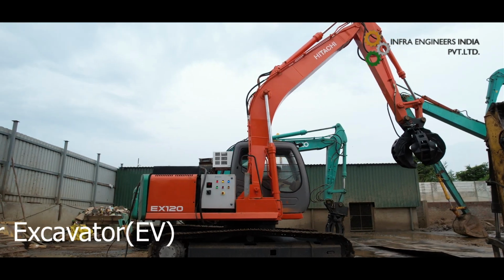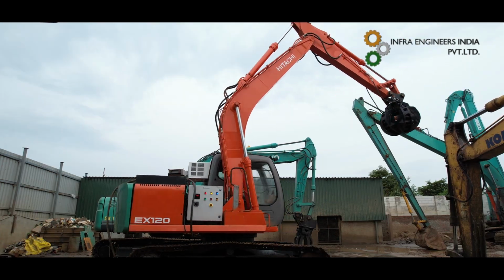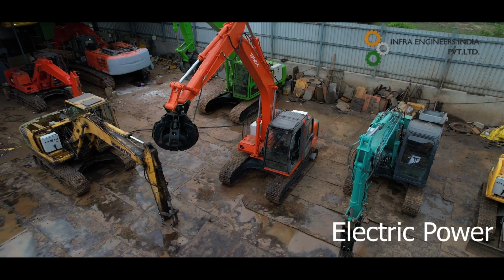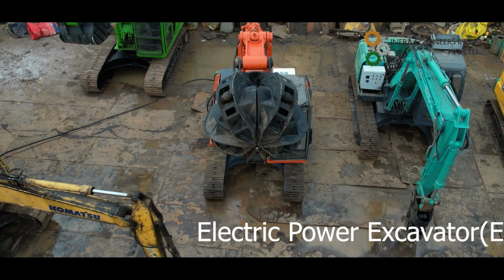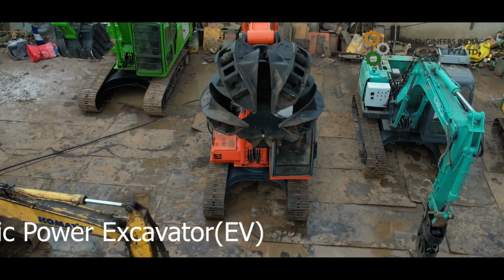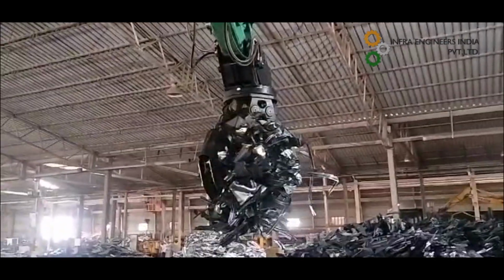The EV excavator finds its application widely in metal and scrap handling, waste management, loading and unloading operations, and granite sector. IEPL has made its reach to large scrap handling companies and receives repeat orders.